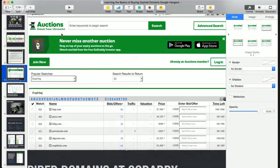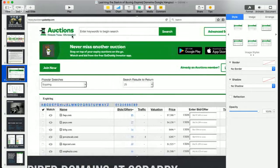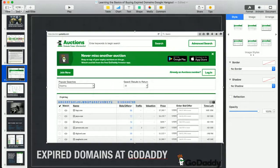You'll be able to see this screen. And this screen shows all of our auctions. Right now, we're only going to cover expired names, which are names that customers at GoDaddy let expire and didn't renew. But we also have many other auctions that we cover on the auctions side.